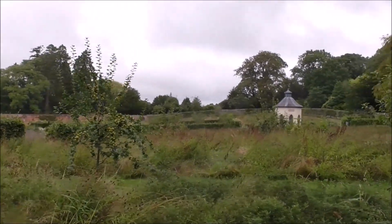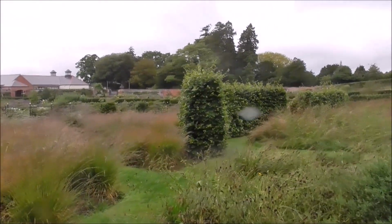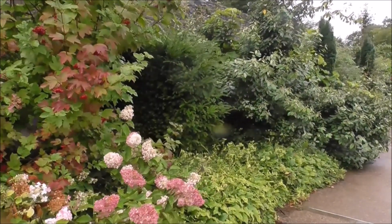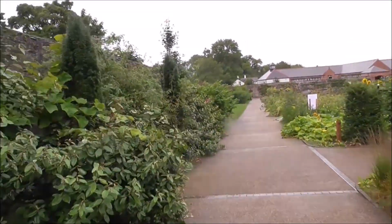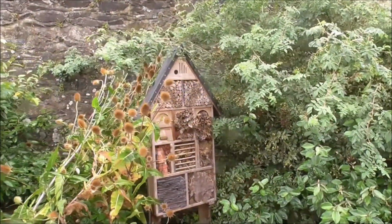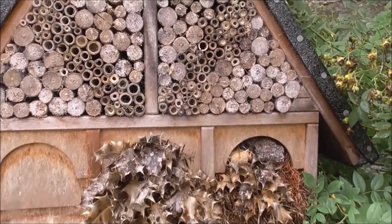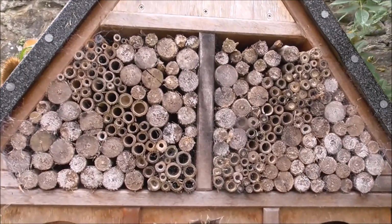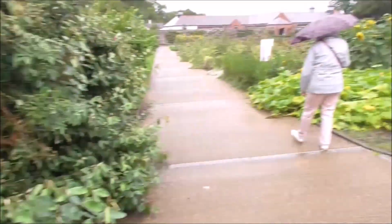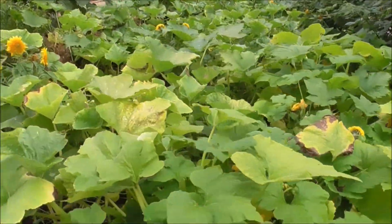Oh, more apples. Look at the apples there. Hydrangea. Big thistles. There's an insect hotel. Look at that. I wonder, do they have any leaf cutter bees in the wee holes? I don't see too many of them blocked up. There's your sunflowers. Look at their sunflowers. That's crazy. And there's mallows.